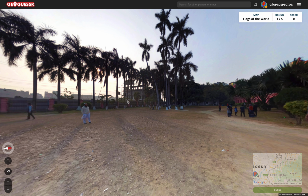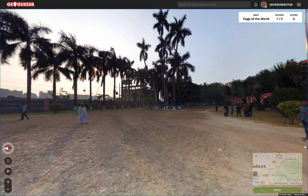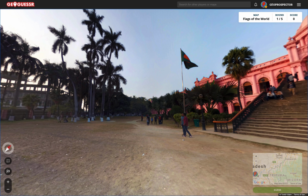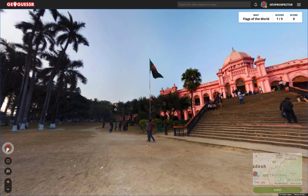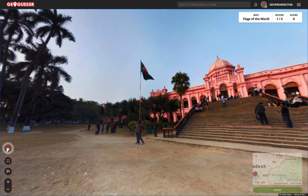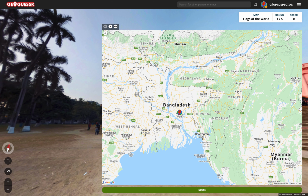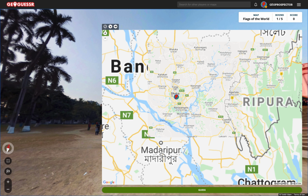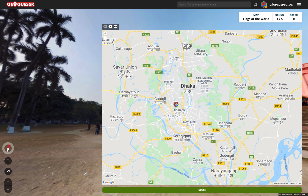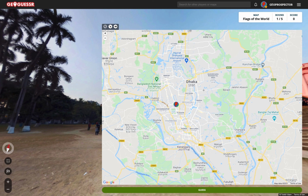I'm just scrolling back around to the flag. As for where we are, it looks like behind us there we're in a fairly big city. So this could be a university building or some kind of parliamentary building. I'm not exactly sure. So let's go to Dhaka. We could be in Chattogram or Cox's Bazar where we've been before, but I think Dhaka is probably the most likely place. The airport is up here. I'm going to put us in the central, somewhere down here.